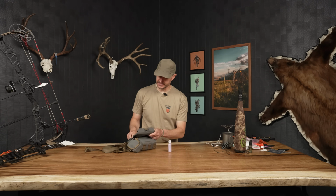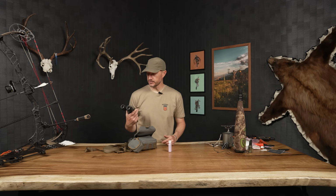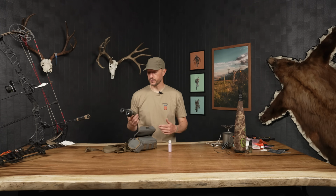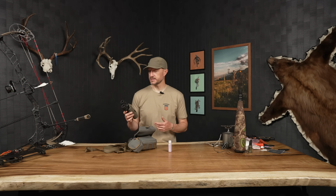Inside the Bino harness, I've got a pair of SIG Zulu 6 binos in a 12x42. A common question I've gotten lately is, should I buy the 16? Should I buy the 10? Should I buy the 12s? What's the best fit? My opinion, again personal, is the 12x42 is the best option.